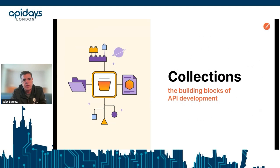Let's start by introducing the concept of API collections. It's a foundational concept within Postman, and they're the building blocks of API development. So they allow you to be able to organize a set of requests sent to API endpoints, and a collection can include saved responses from those requests, along with the endpoint authorization types, parameters, and other details. Collections allow you to be able to organize your requests using folders and subfolders according to the requirements of your API project, and automate the generation of documentation for your collection.